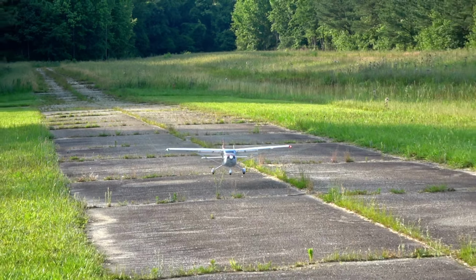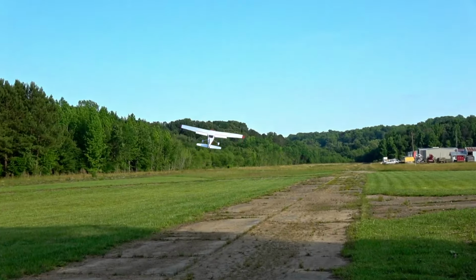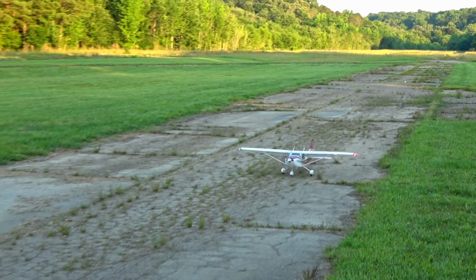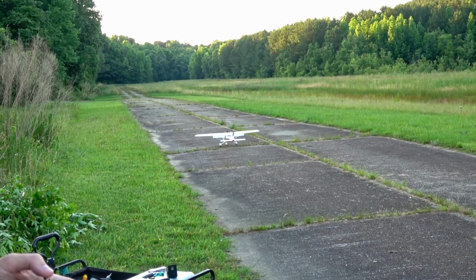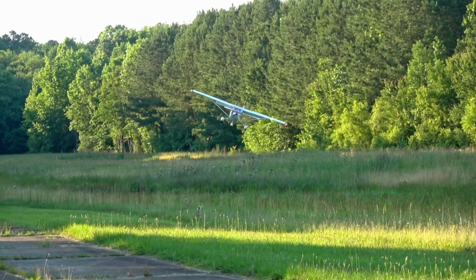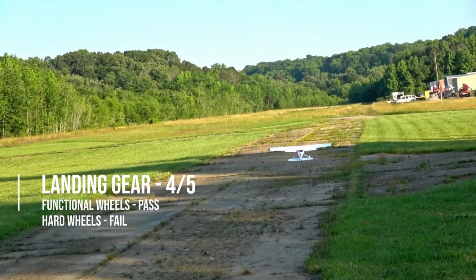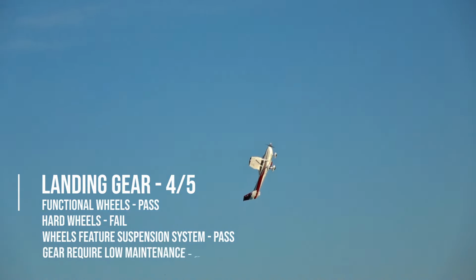It is there, and it does meet the criteria, but it's not as good as I think it could be. My biggest issue with the Cessna's gear are the tires that make it sound like a dumpster on wheels. It's really bad. Even the best landings sound like a garbage bin being taken out on a crisp Thursday morning. Come on, FMS, you guys can do better than this. Let's start seeing softer wheels on model aircraft. The Cessna gets a 4 out of 5 here.